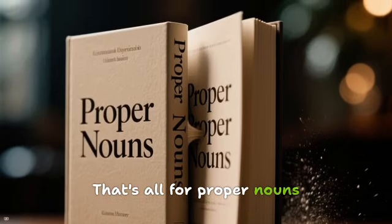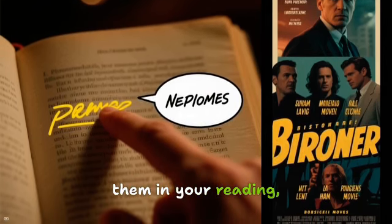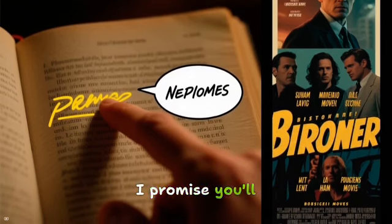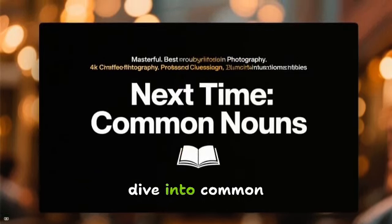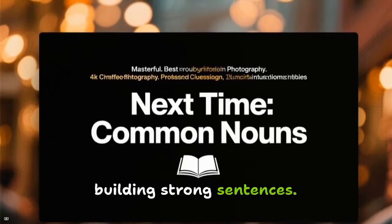That's all for proper nouns today. I encourage you to keep an eye out for them in your reading, in movies, and in everyday conversation. I promise you'll start noticing them everywhere. Next time, we'll dive into common nouns, which are just as important for building strong sentences.